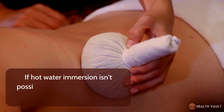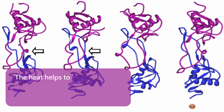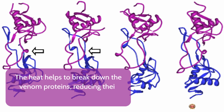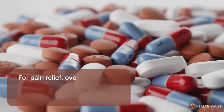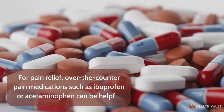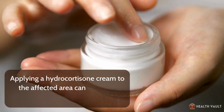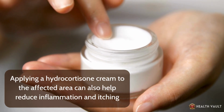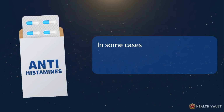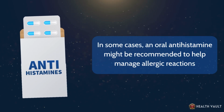If hot water immersion isn't possible, hot compresses can be used instead. The heat helps to break down the venom proteins, reducing their effectiveness and easing discomfort. For pain relief, over-the-counter pain medications, such as ibuprofen or acetaminophen, can be helpful. Applying a hydrocortisone cream to the affected area can also help reduce inflammation and itching. In some cases, an oral antihistamine might be recommended to help manage allergic reactions.